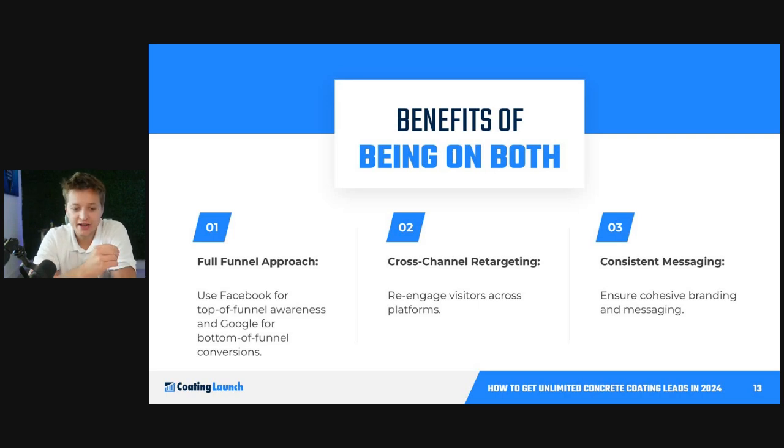You can have cross-channel retargeting. So if you're running Google ads and people land on the website, you can actually retarget those people in Facebook. That way you could follow them around the internet. When you go on a website somewhere and then you go to YouTube, and then you see that ad of a website you recently looked at, same thing there. Okay. You want to use that for your coding business too.